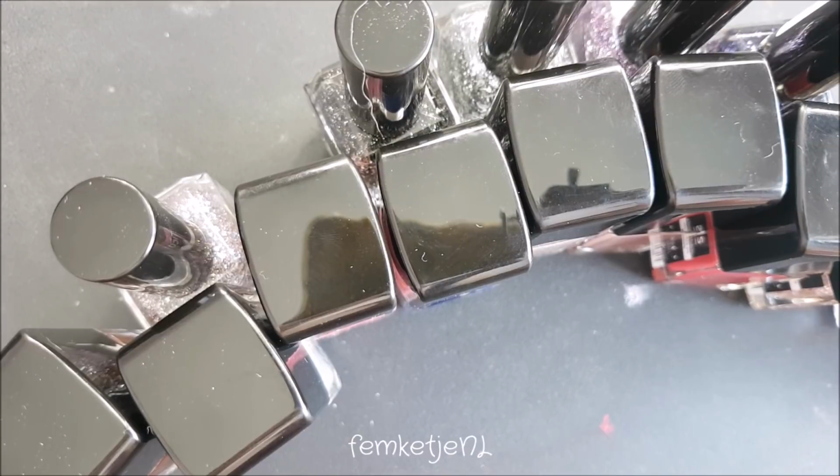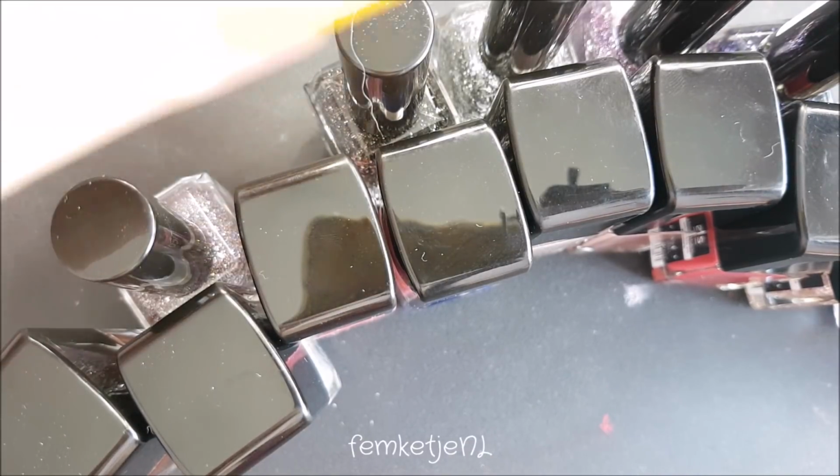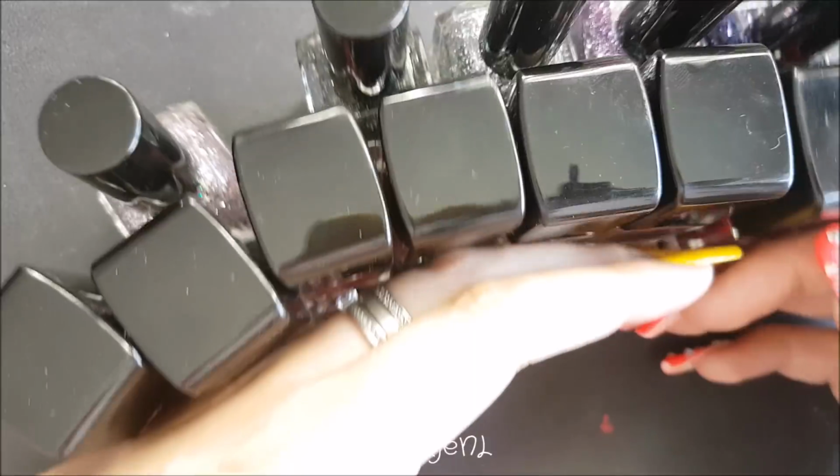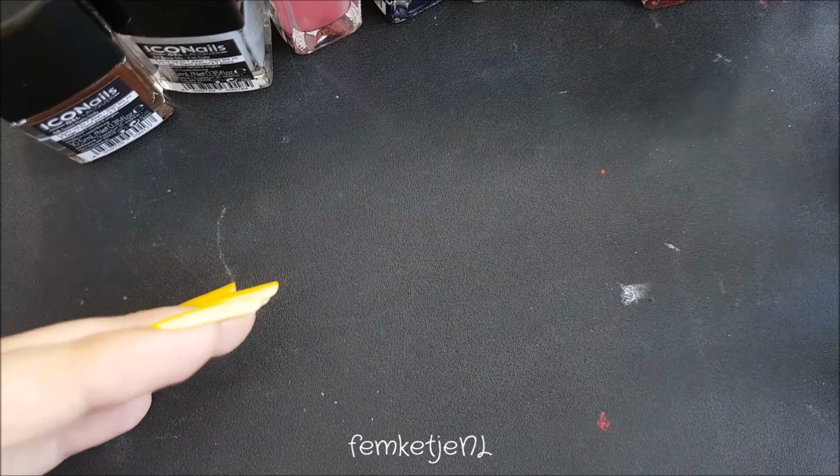So I ordered at my local drugstore's online web shop, which is Kruidvat NL. I think they also have a Belgian web shop as well, so if you are from Belgium you can check that out if you want to order some. All brands are by Catrice, and I got a little bit of Essence as well. So first up, let's get it out of the way.